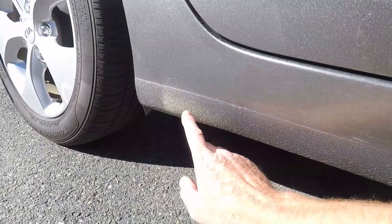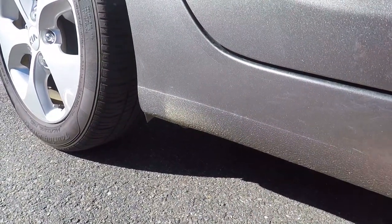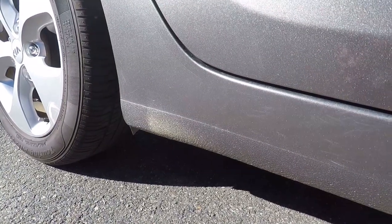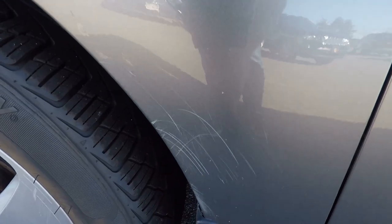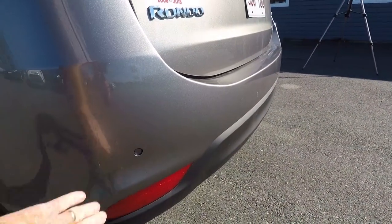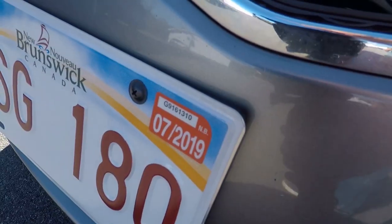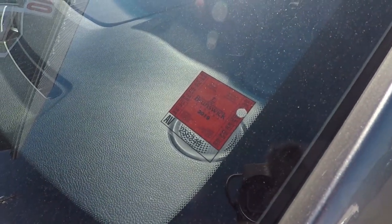So as you can see by the rocker panel here, the paint has been etched off by the sand from the front wheel. The rocker panel bumps out a little bit and seems to catch a lot of the debris from the front wheels. And there are a few more scratches on the wheel well on the driver's side. This Rondo does have backup sensors and fog lights, brand new tires, licensed till July, inspected till August 2019.